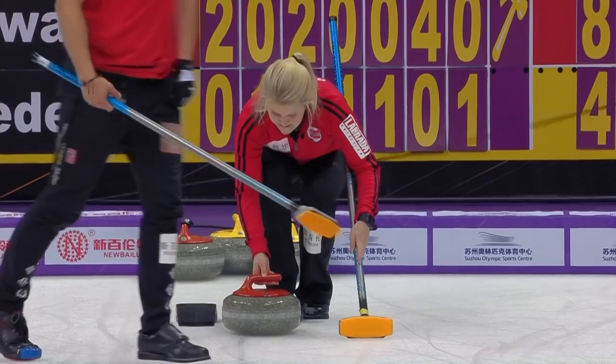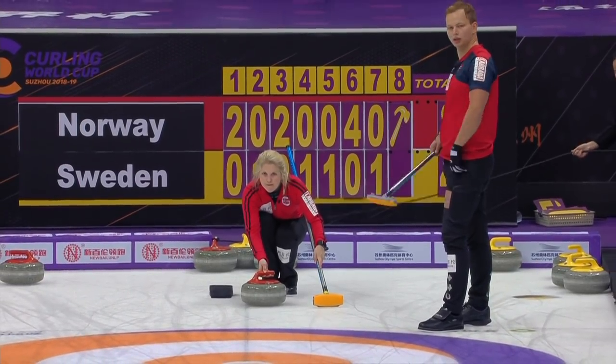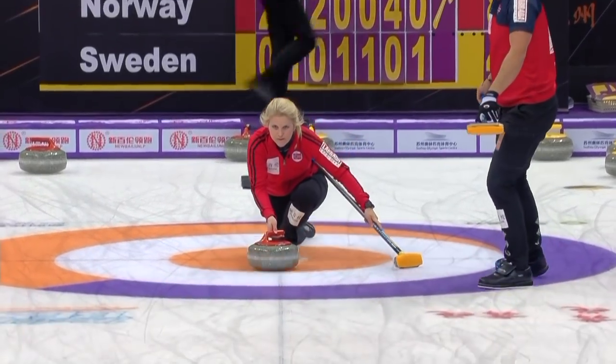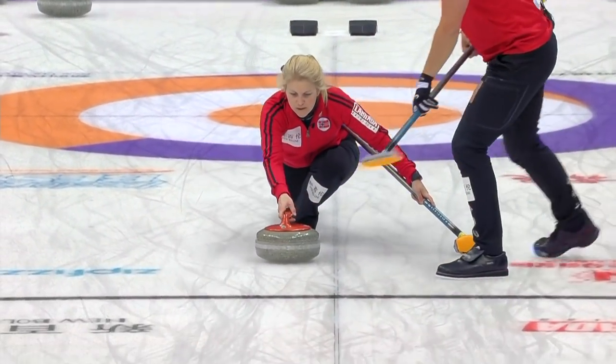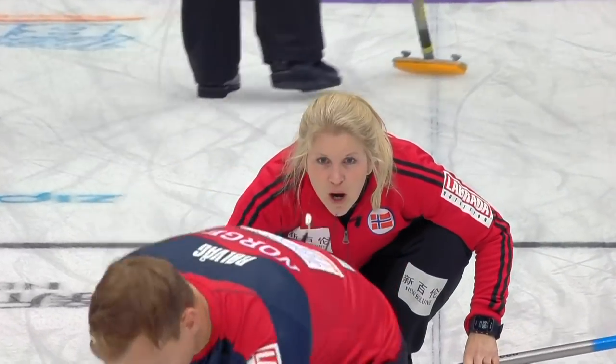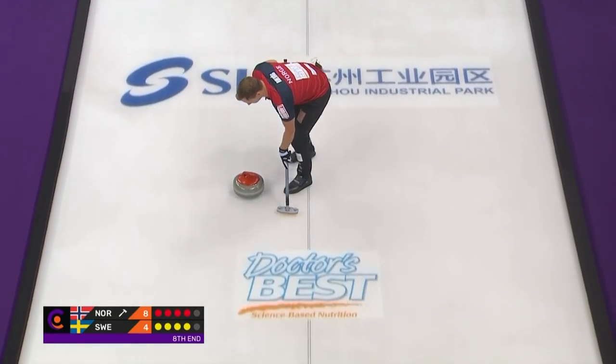Did Sander say hack weight? Through hack. She's going to try to push the Swedish stone if she can. Just hack. Through, backline.